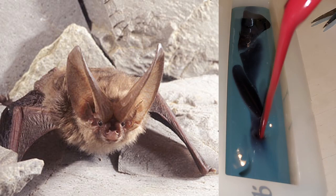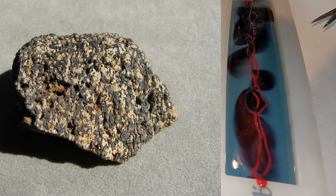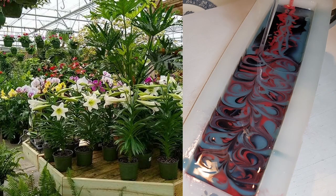State shell is the eastern oyster. State tree, southern live oak. State fossil is the scallop. Their state rock is the Nelsonite. And their state beverages are milk and George Washington's rye whiskey. The most significant natural resources of Virginia are broilers, beef, turkey, greenhouse plants, soybeans, tobacco, apples, grapes, coal, crab, and oysters.